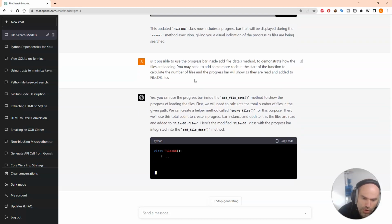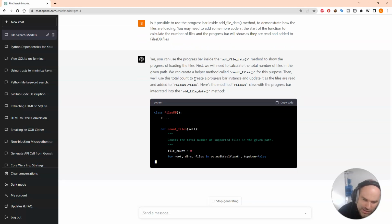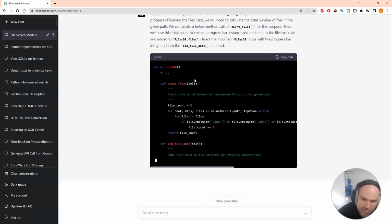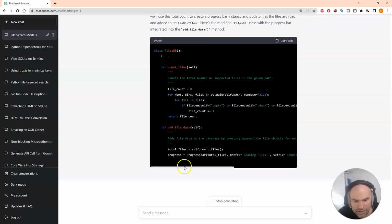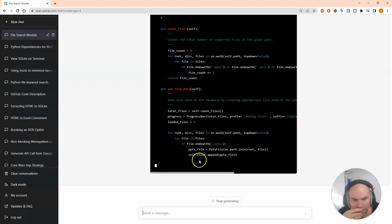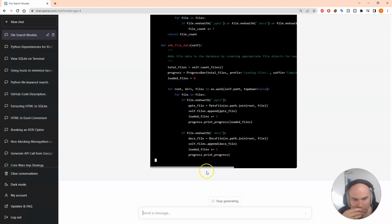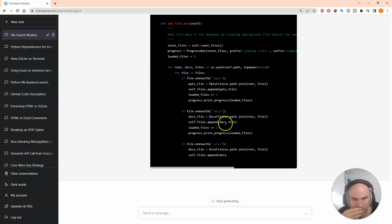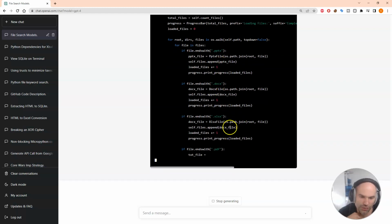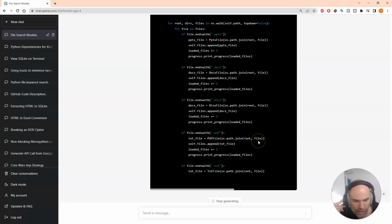So this is going to make our program slower, but it's going to be nice. Okay. Add file data. So maybe actually, if we count the files first, I don't know how much extra time it's going to take, but I think, so add file data's got the progress bar. I don't know if it's going to finish, but I'm very optimistic now. I might even try it on my own hard drive to look for stuff.